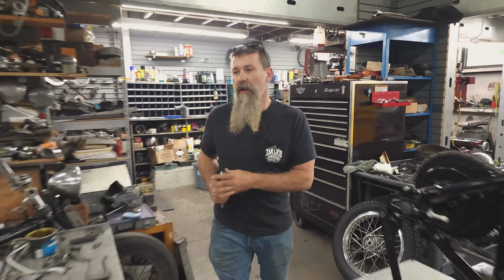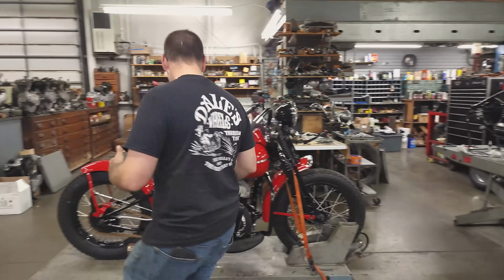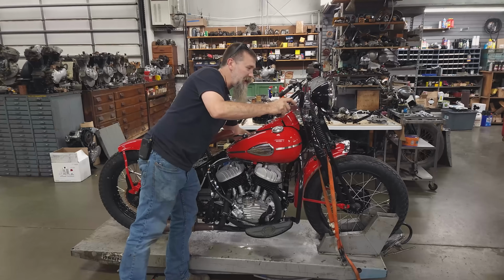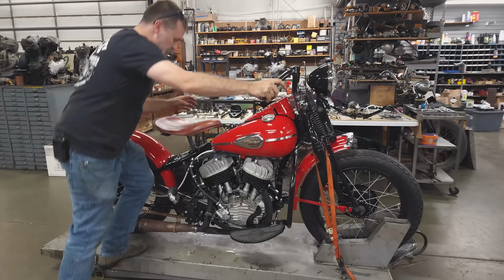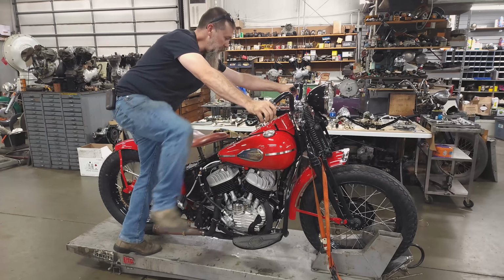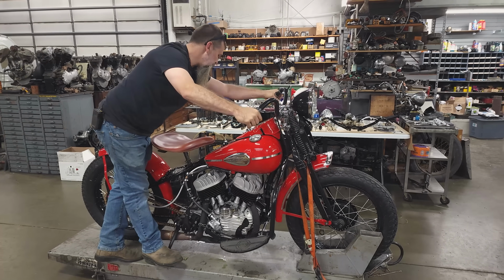Okay, so we're gonna crank Sean's bike up one more time so you guys can get a little bit of a sound comparison here. A 1939 to 40-something Harley WLDR. This is the Privateer hot rod setup.